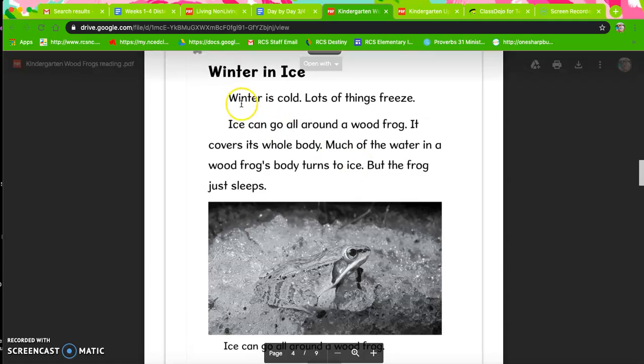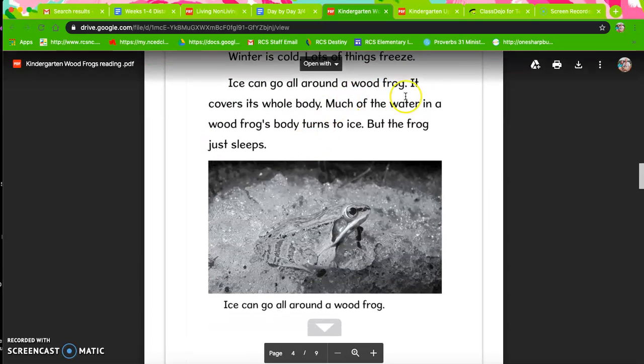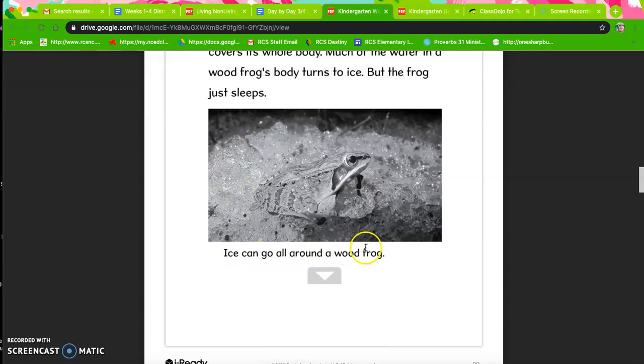Winter and ice. Winter is cold. Lots of things freeze. Ice can go all around a wood frog. It covers its whole body. Much of the water in a wood frog's body turns to ice, but the frog just sleeps. And so here's a picture. Ice can go all around a wood frog.